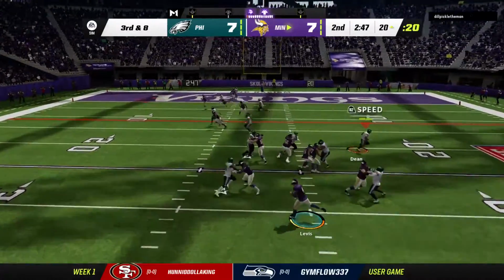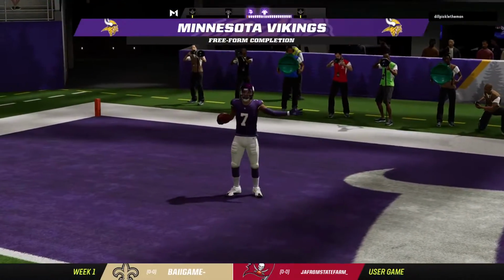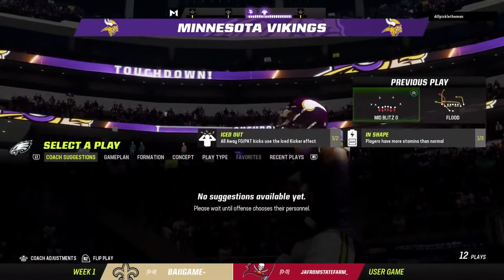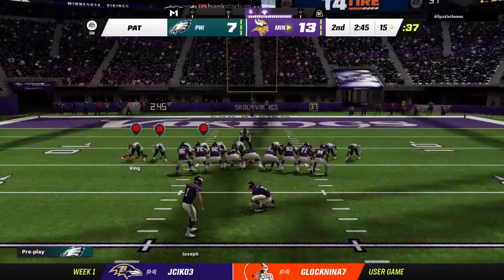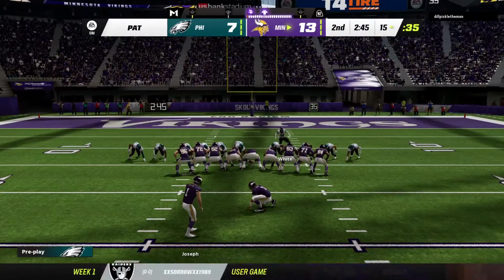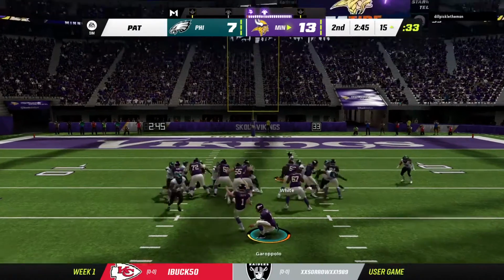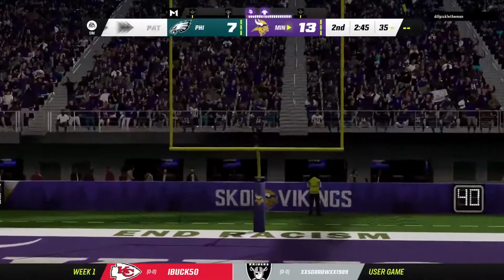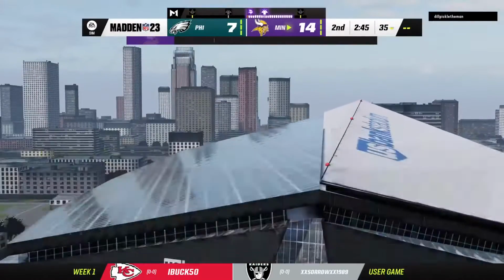Blitz forthcoming as he'll look to throw. And it's caught in the end zone. Touchdown, Minnesota. A great effort there, with his first career NFL touchdown. And the Vikings have taken the lead. Joseph connects on the extra point, and that makes the score 14-7.